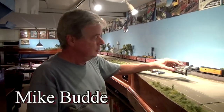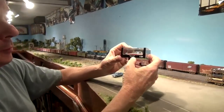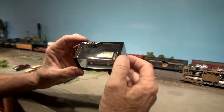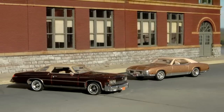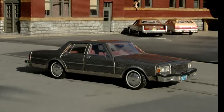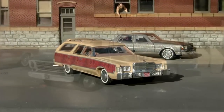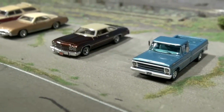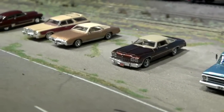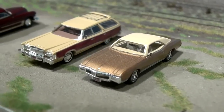Well, Ken's right. This is one of the finest HO scale models you can get nowadays. They come from a company called Neo, and they have etched metal detail, window frames, mirrors, the grills are all etched metal, license plates, all the chrome trim, everything is done. There's really not much you can do to these right out of the box, except maybe add a little dirt to them. Now, did you say these have etched steering wheels in them?